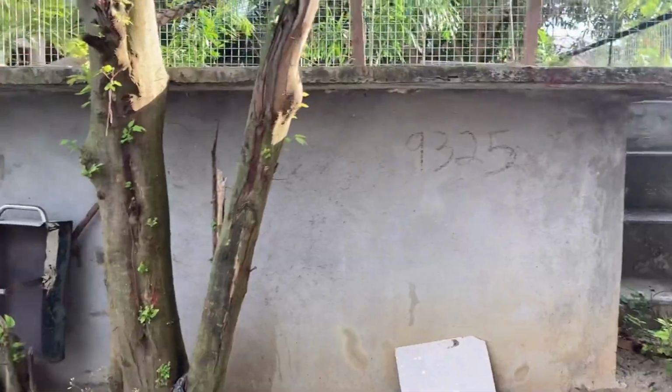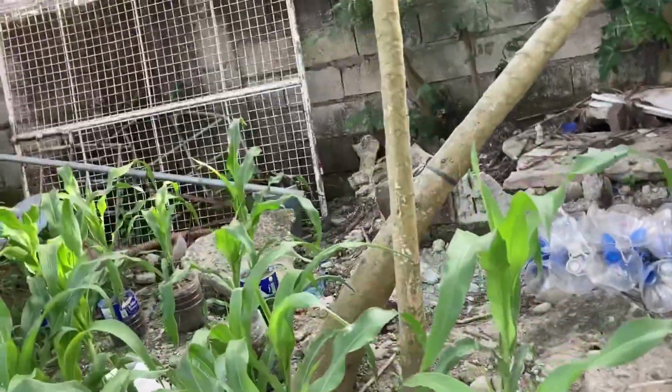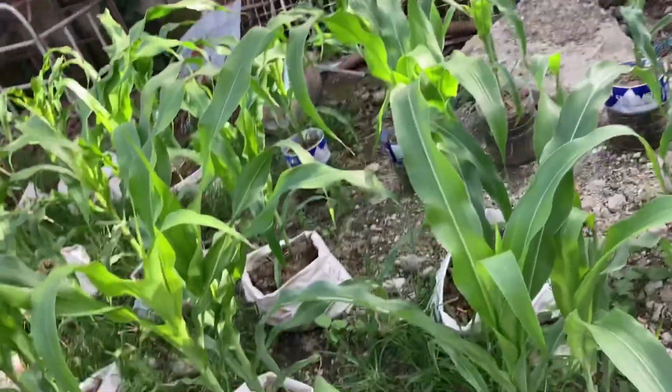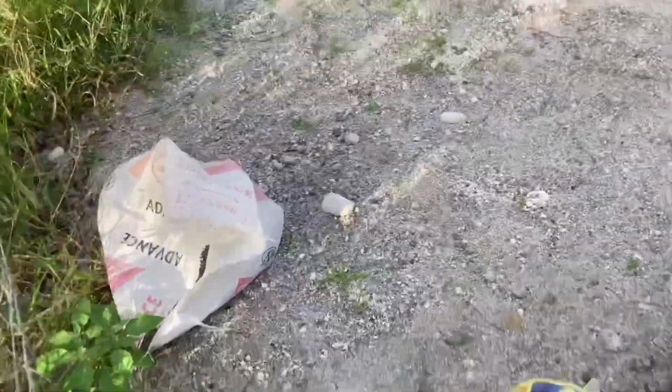Over here to the right again, we have a cornfield or something. I don't know what the whole thing is actually called. But I'm super excited for these to grow, because I really love corn, and it's my favorite veggie.